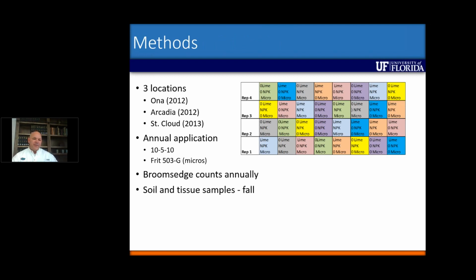We had 3 locations, one here at the Research Center, one in Arcadia, and one in St. Cloud. Both the Ona and Arcadia locations were started in 2012. St. Cloud was set up in 2012, but we didn't start the experiment until 2013. And all these sites had annual applications of 500 pounds of 10-5-10 fertilizer and 25 pounds of 503G micronutrient mix. And we amended the soil when necessary.